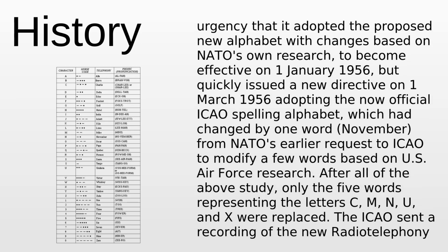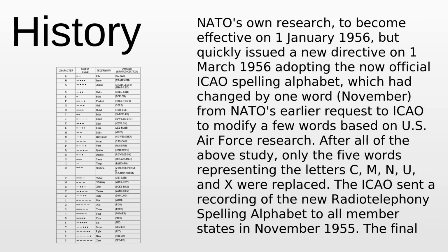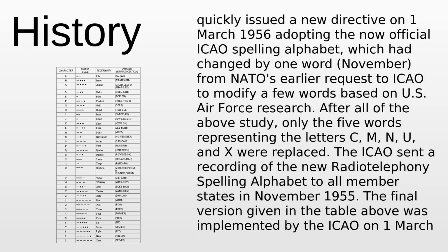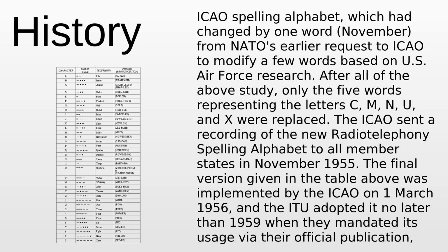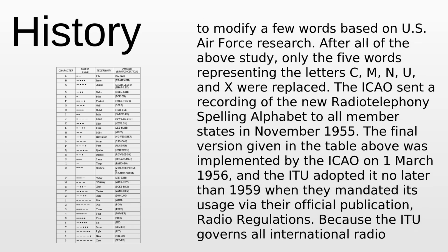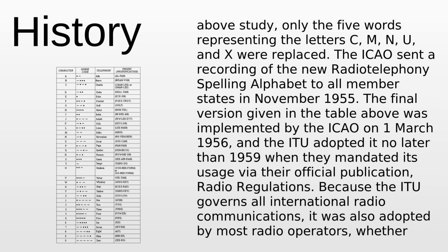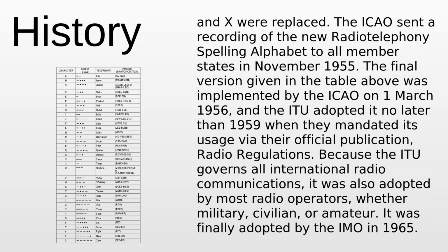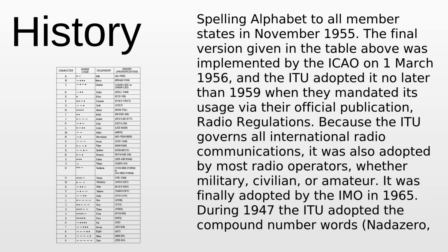but quickly issued a new directive on 1 March 1956 adopting the now official ICAO speaking alphabet, which had changed by one word, November, from NATO's earlier request to ICAO to modify a few words based on U.S. Air Force research. After all of the above study, only the 5 words representing the letters C, M, N, U, and X were replaced. The ICAO sent a recording of the new radio telephony speaking alphabet to all member states in November 1955. The final version given in the table above was implemented by the ICAO on 1 March 1956.